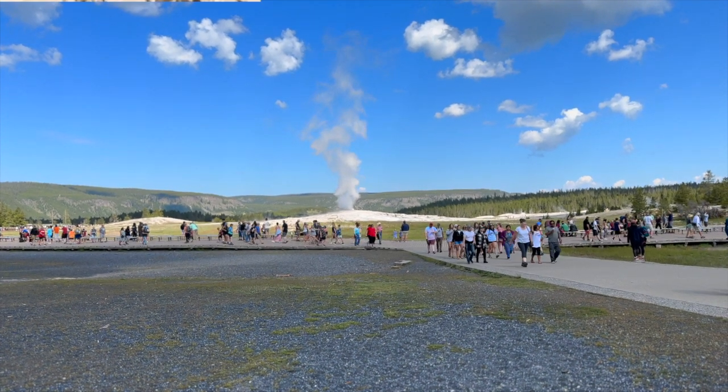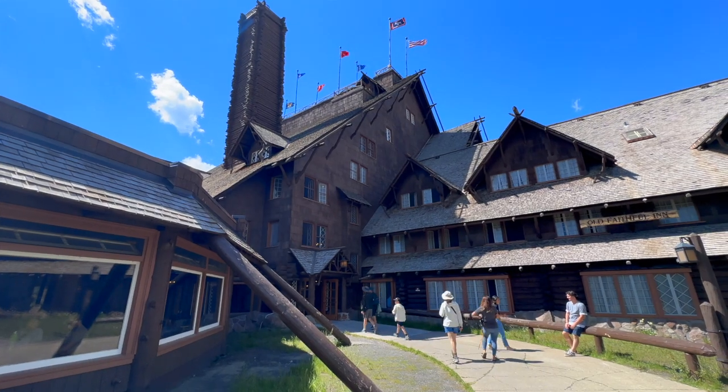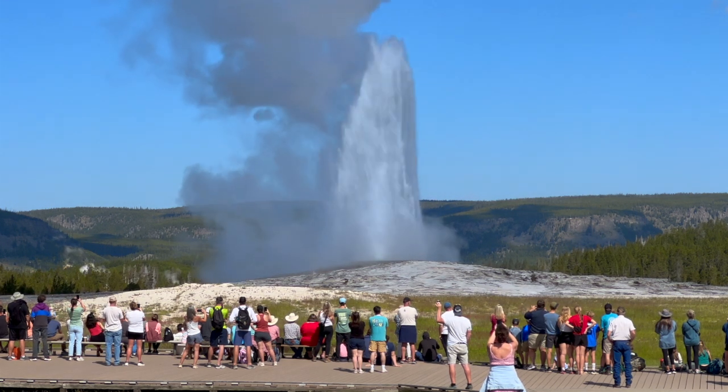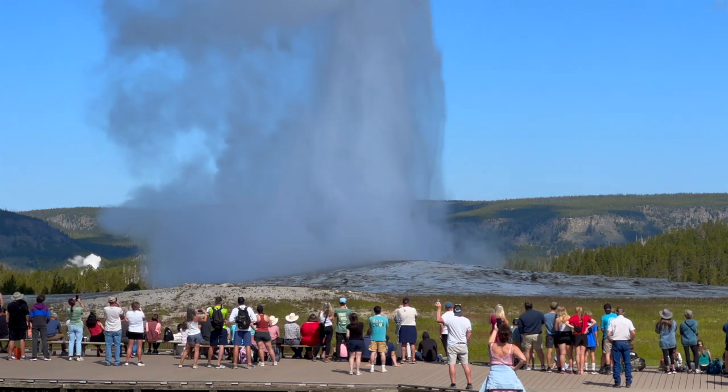From geysers to ghost stories to the gift shops, Old Faithful is a great place to make memories during your stay at Yellowstone. There she goes. Wow. Pretty darn cool, huh? Very cool.